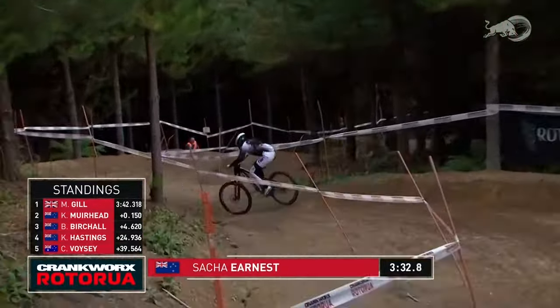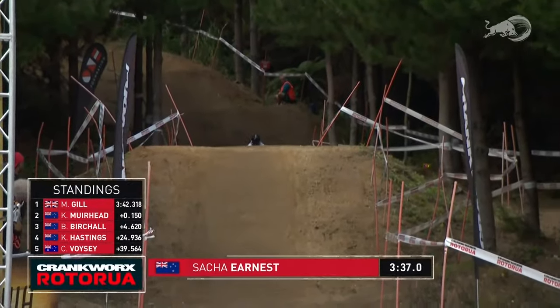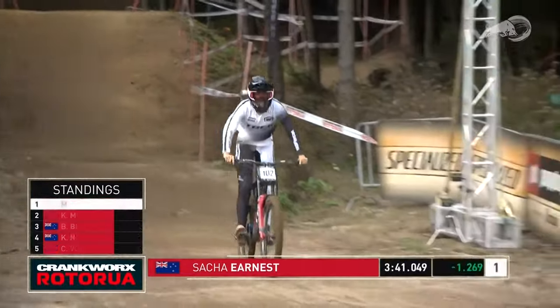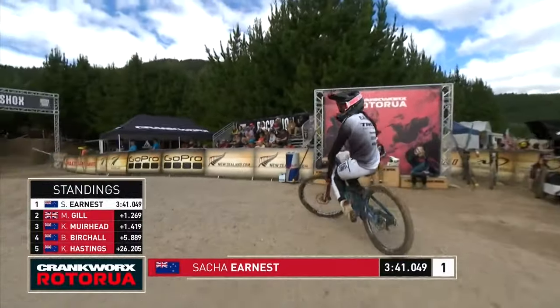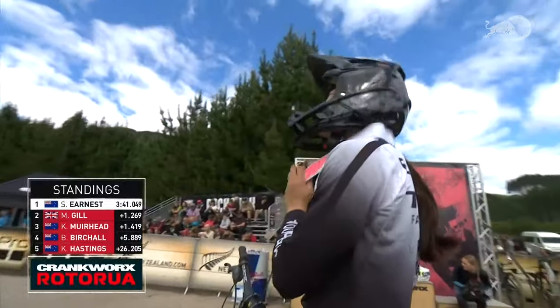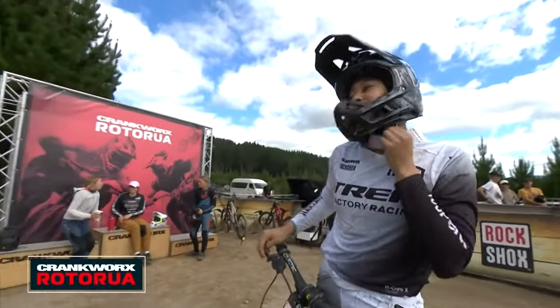3:42.3 then. The leader at the moment, Martha Gill. What can Sacha Earnest do? Comes down to the line, goes fastest. 1.2 into the green then. 3:41.04 now the time to beat. Sacha Earnest takes the lead in Rotorua on the RockShox Taniwha Downhill.